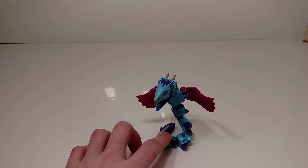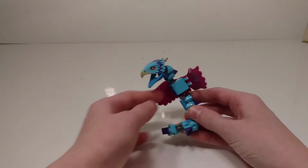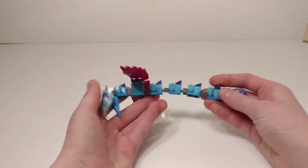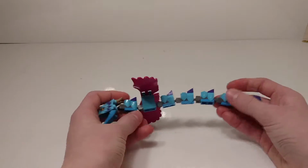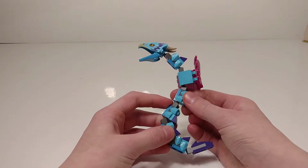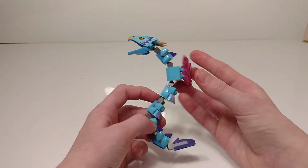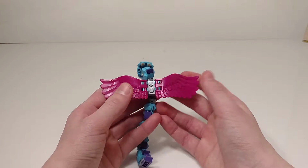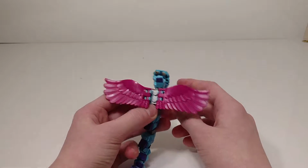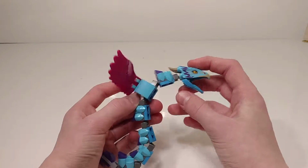Our second creature here is an Acme, and I think this may be one of my favorites simply because of the posability of having all these different sections of ball joints, as it is a snake-like creature, which kind of reminds me of my giant snake video from a couple years back. Then it also has these 2 wings here, which I'm not sure where these wings originally came from. I think they may have also come from the elves theme, just like this head.